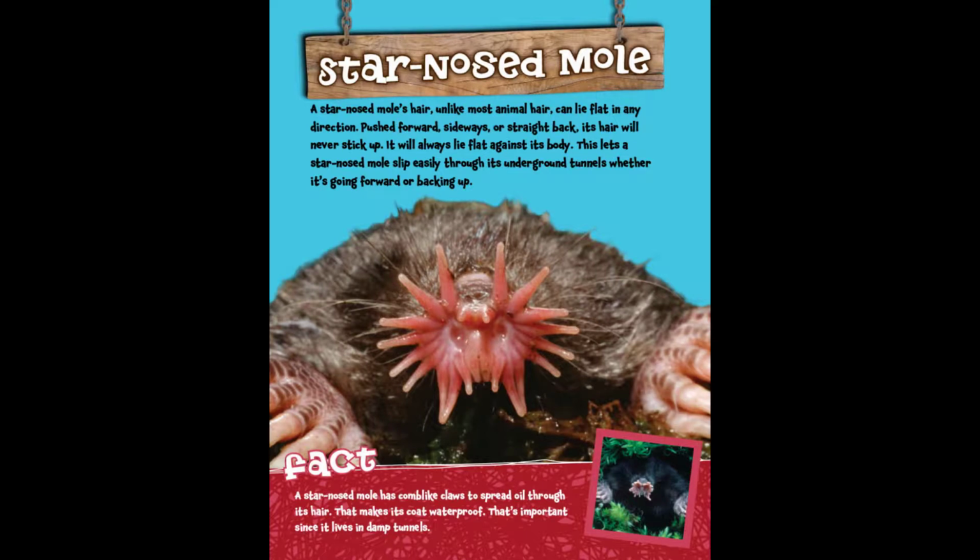Star-nosed mole. A star-nosed mole's hair, unlike most animal hair, can lie flat in any direction, pushed forward, sideways, or straight back. Its hair will never stick up. It will always lie flat against its body. This lets a star-nosed mole slip easily through its underground tunnels, whether it is going forward or backing up.